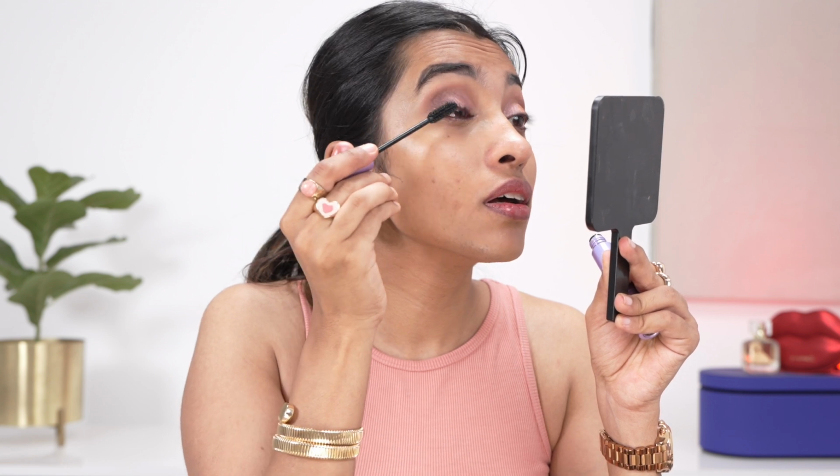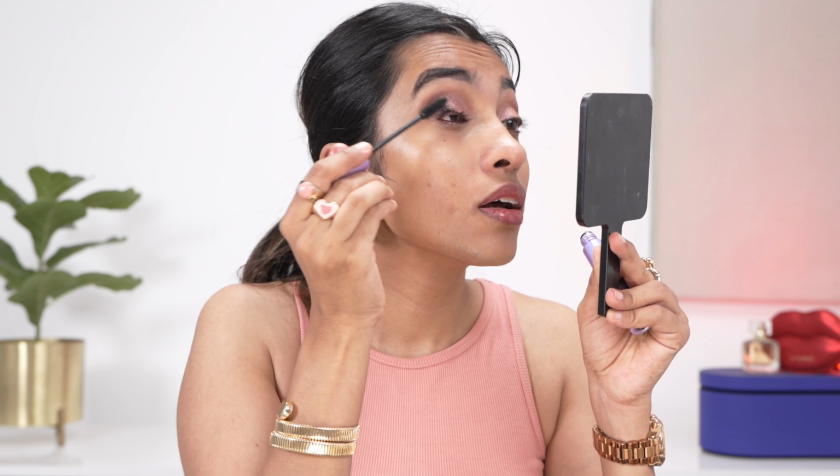And for mascara, I have this one. This one is the Nykaa Super Light Mascara and it has a wand like this. Actually gives pretty good length and volume.